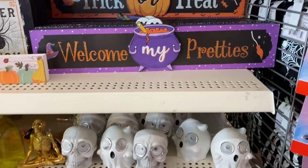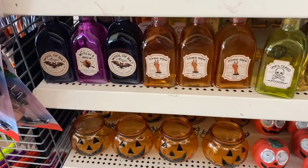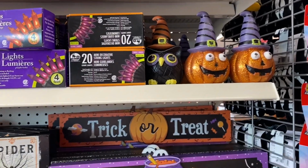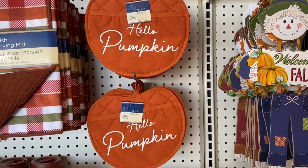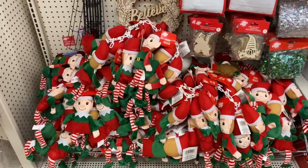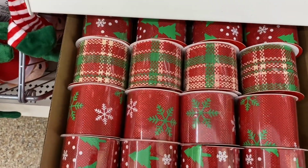And they had the long signs as well. Welcome my pretties, that one's fun. They had the jars of the poison, the zombie brew, witch's brew, unfiltered poison, that's fun. They've had those years before. That's a good find. And more of the lights. So they had the skeleton here, the purple bat, and the jack-o'-lantern. You get 10 in a pack. They're battery operated lights. Fun pot holders there with the pumpkins.